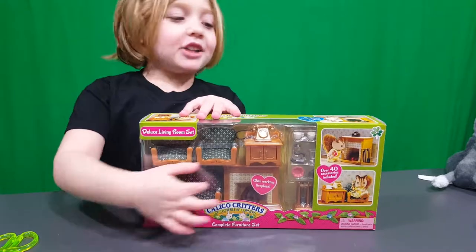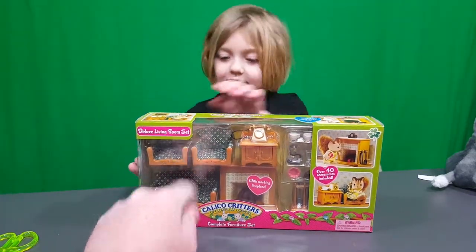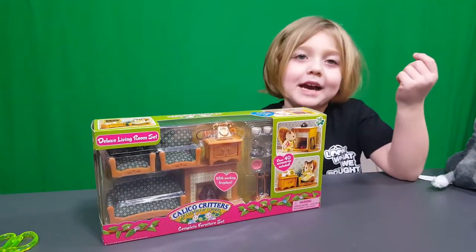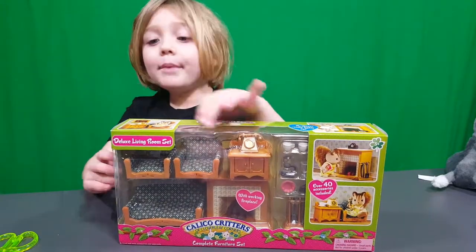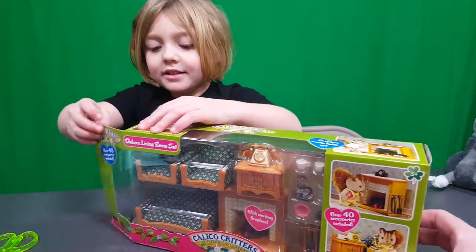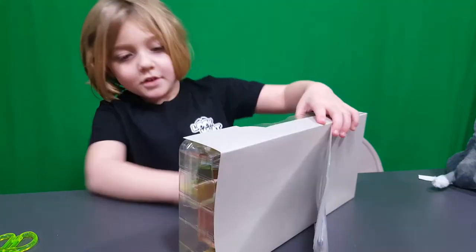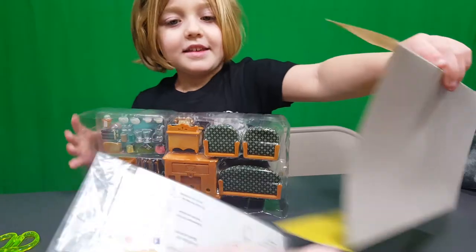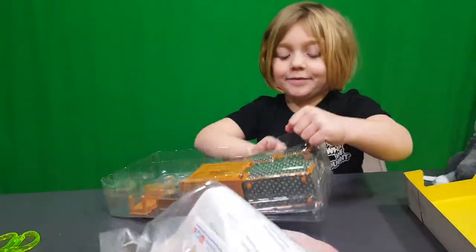Today we have Calico Critters, the Deluxe Living Room set. And I think it might come with their parents, but we don't know yet. No, we didn't open it. These sets never come with actual Calico Critters, but just the accessories. This one we really don't know about. Well, we'll find out, but I don't think they're in there. But there's 40 accessories. Nope, they're not in here. That's all right. We have Calico Critters people. Yes, and we have a yellow little fun background.